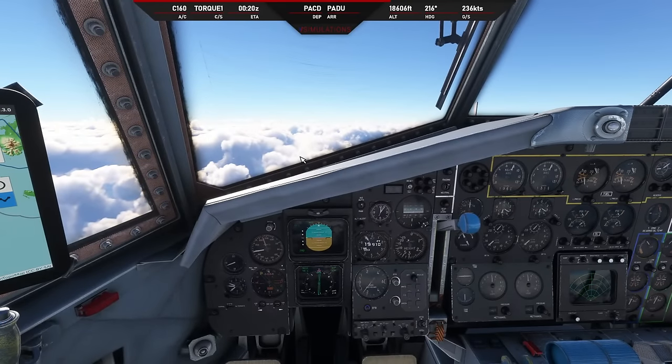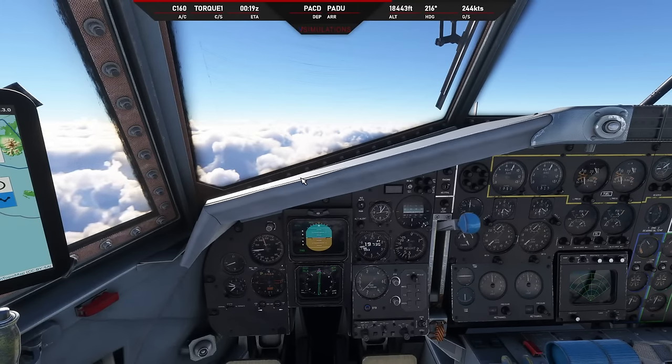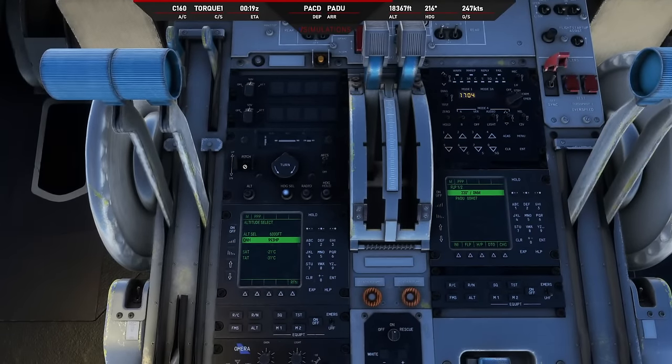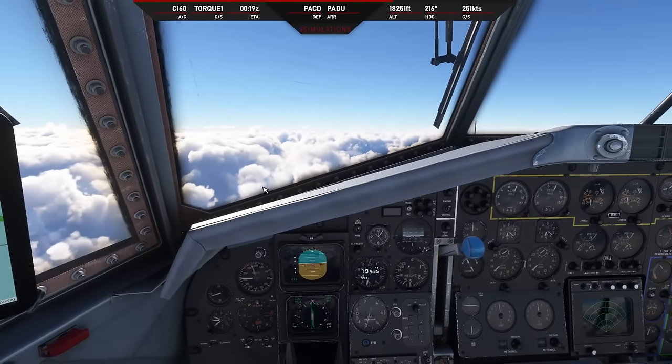Dutch Harbor traffic, Torque 1-1, sending out a flight level 200, 50 miles to the northeast. We're going to fly overhead the NDB 6000, set up for NDB Alpha 3-1. So I guess it does say down right there, so maybe it's not backwards. It just feels backwards.